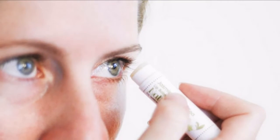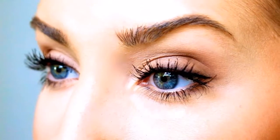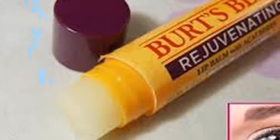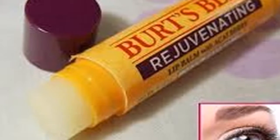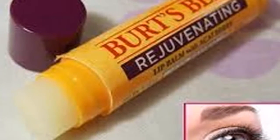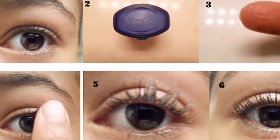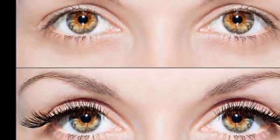With lip balm. This is one of the most recommended. Just apply a lip protector on your eyelashes from the inner corner of the eye to the outer to cover all the eyelashes. You should do this before going to sleep and then cover your eyes with a silk bandage. Once awake, clean your eyelashes by removing the balm from your eyes and then before leaving apply 2 layers again to penetrate well and achieve the results you are looking for.